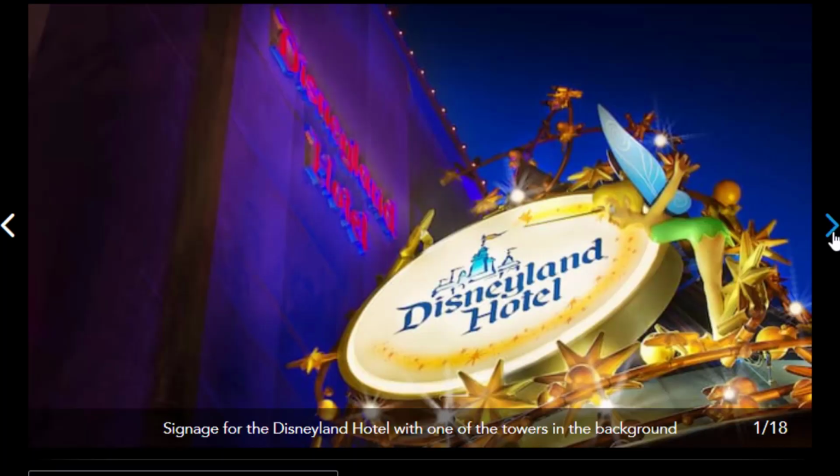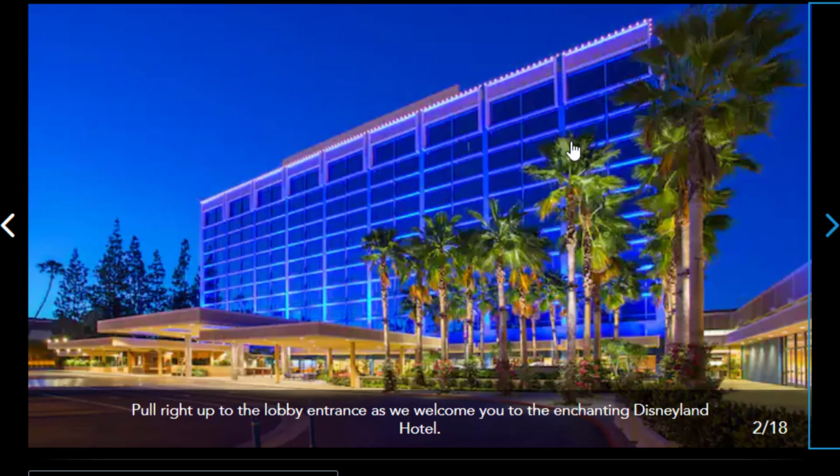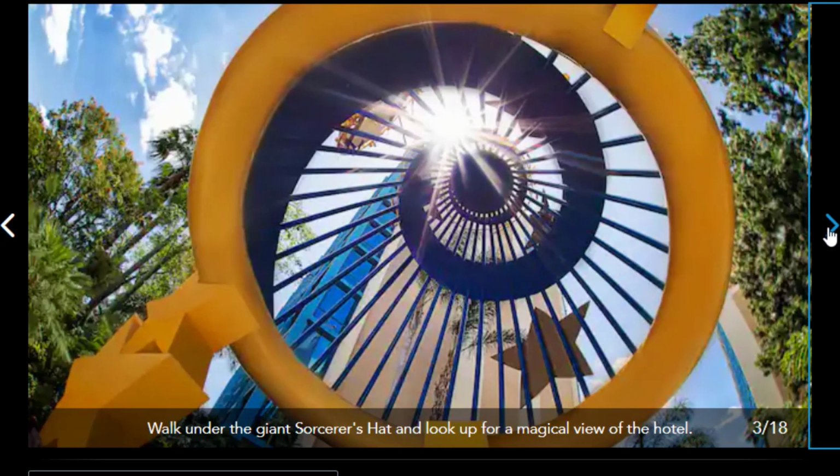So if you're not familiar, here's a quick glimpse of the Disneyland Hotel itself. We'll take a look at this gallery really quickly here. And you can see that there are different themed towers. It has a very modern, maybe as of the 1960s or whenever they built it, kind of style. So this new DVC tower does need to kind of blend with that.